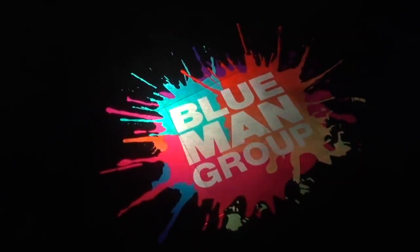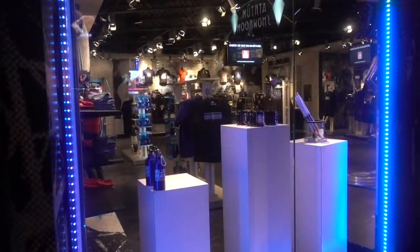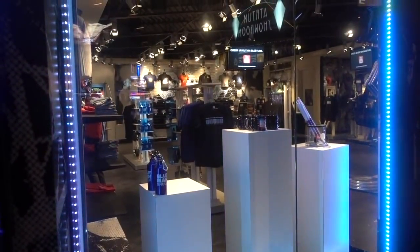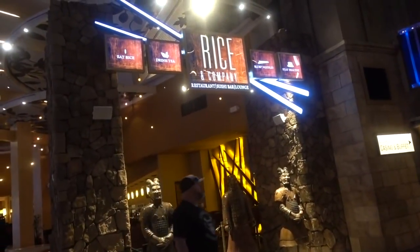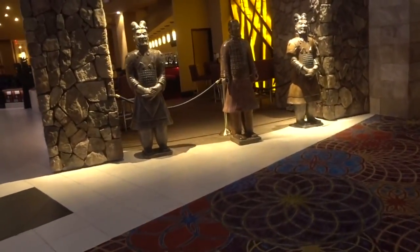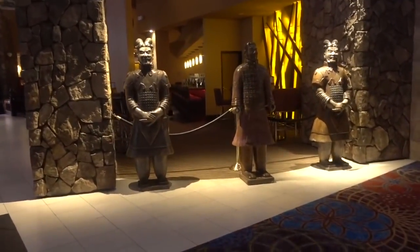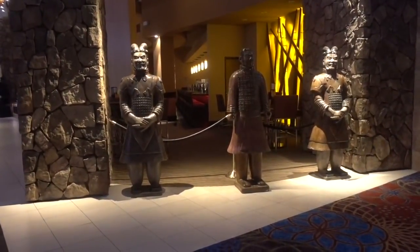Aha, the Blue Man Group. Blue Man Group has its own store. Rice and Company is up here as well. Restaurant, sushi, bar, and lounge. And there are 3 rather stiff guys guarding the entrance.